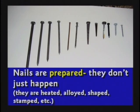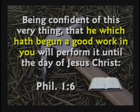But nails have to be prepared. They have to be heated up. They have to be mixed with other metals. They have to be stamped on and smashed and coated with different things. There's a lot of work that goes into making a nail. The Bible says, "Being confident of this very thing, that he which hath begun a good work in you will perform it." You know, God is preparing you to do something for his kingdom.